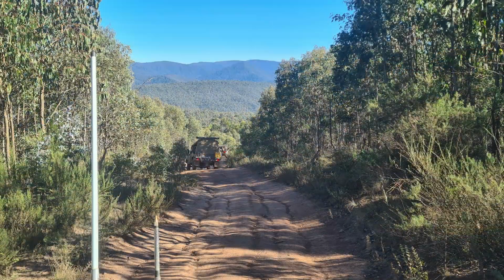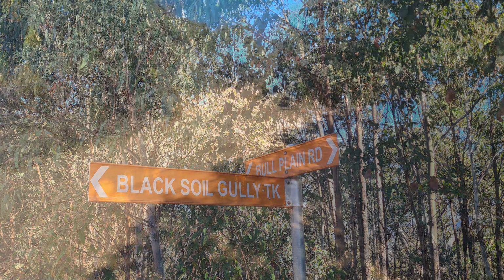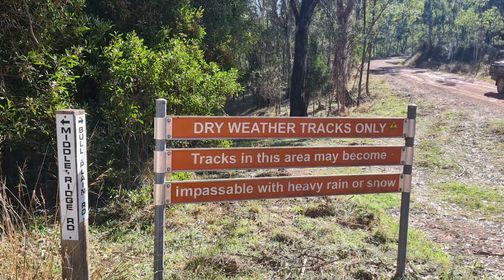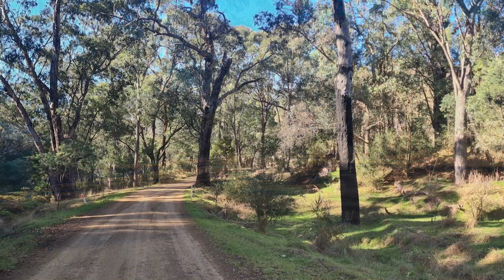The McAllister River track then turns into the Black Soil Gully track. We then turn left into Bull Plain Road until we come down to the intersection where we say goodbye. The boys turn right to Middle Ridge Road, and I'm going to turn left down Glen Carn Road, heading down to Licola.